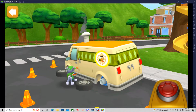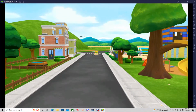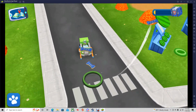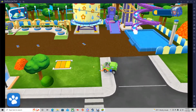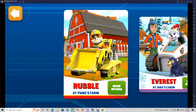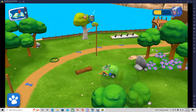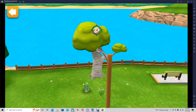Hey, I can put the tires back in. That's new. Okay. Keep getting more pup treats. Oops, I did not mean to put that. I'll get Rubble later, but right now. Amazing! I'll get Rubble some other time, but right now.